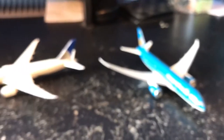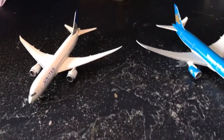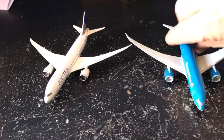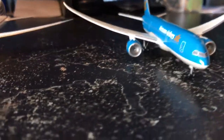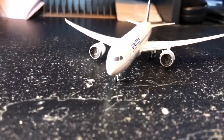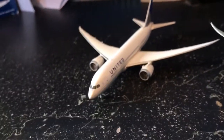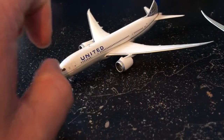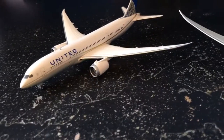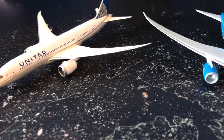So there you guys have it. I hope that it explains to you somewhat what the difference is between these two companies that make airplanes, Dragon Wings and Gemini Jets. I wish I would have ordered the same airplane, that way you could tell exactly what the differences are. But I think it's pretty much explainable, and you can pretty much see the details.